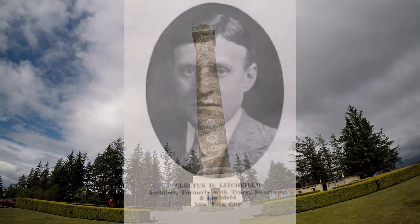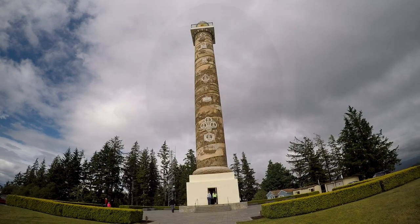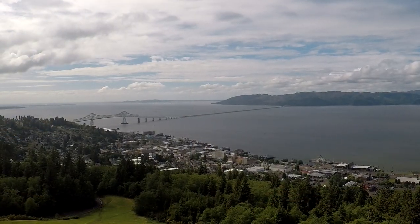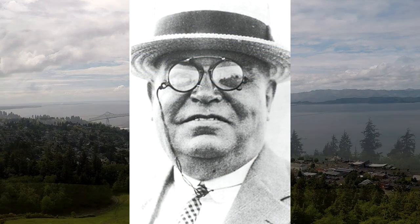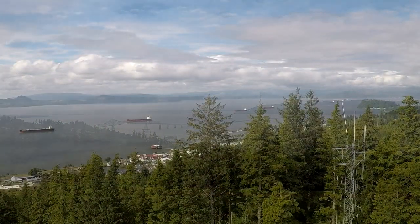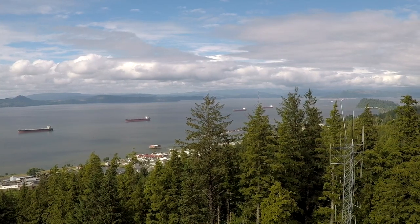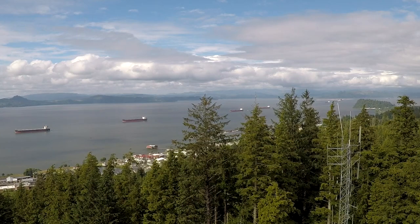The architect was a New Yorker, Electus Litchfield, who patterned it after the Trajan Column in Rome, Italy. The construction contract was awarded to A.B. Guthrie & Company of Portland. The group retained an Italian immigrant artist, Attila Pisterla, to create a bas-relief technique Italian Renaissance art form called sgraffito, combining paint and plaster carvings to decorate the exterior with a frieze of 14 significant events that occurred in the region.